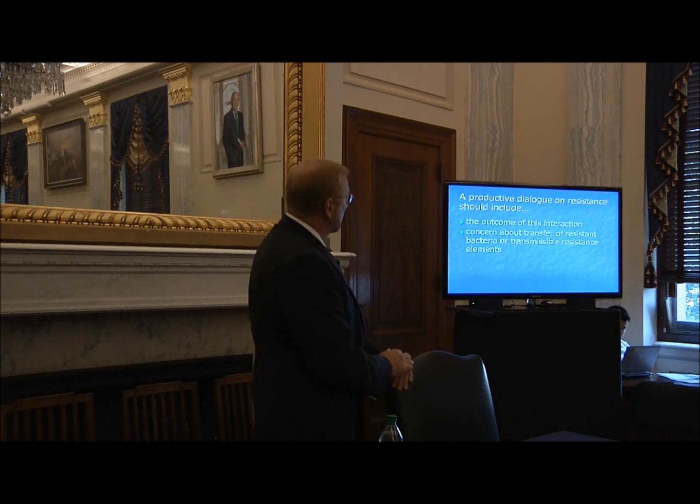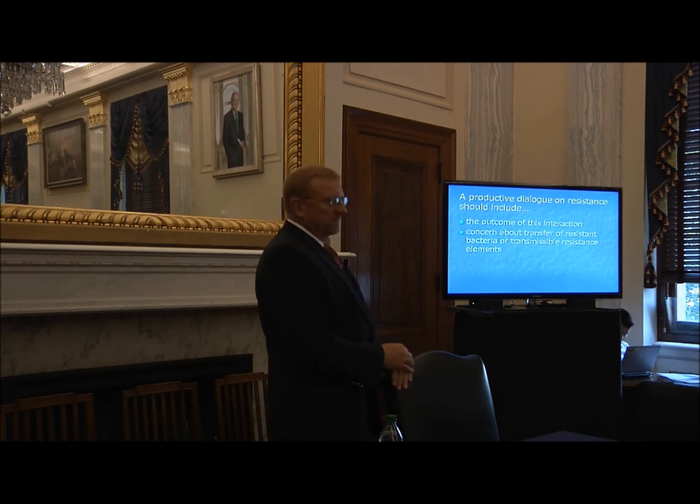And then we also need to talk about transfer, combined resistance elements. It gets pretty complicated, but we need to keep all these things in discussion. Next slide, please. You have to click twice.